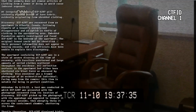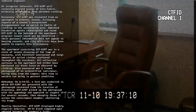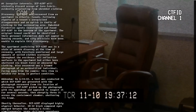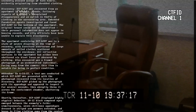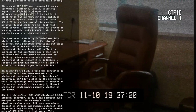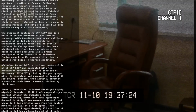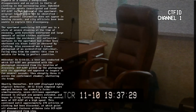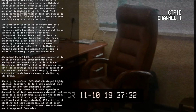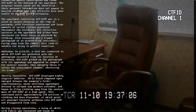The apartment containing SCP-6207 was in a state of severe disarray at the time of recovery, with furniture overturned and large amounts of soiled clothes scattered throughout the residence. All reflective surfaces in the apartment had either been shattered via blunt force or obscured by clothing. Also recovered was a framed photograph of an unidentified individual facing away from the camera. This item is notable for being in perfect condition.